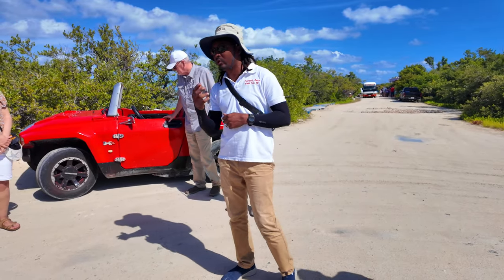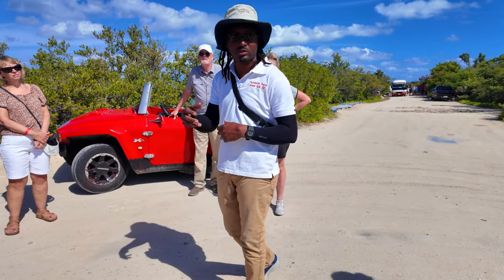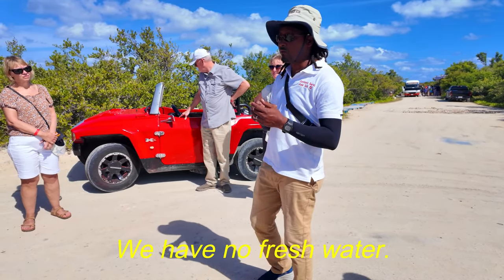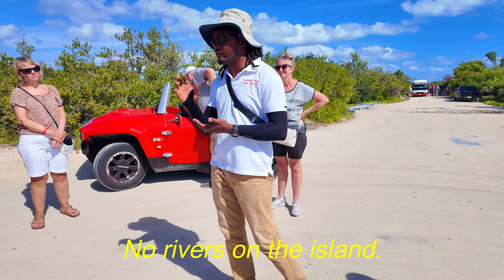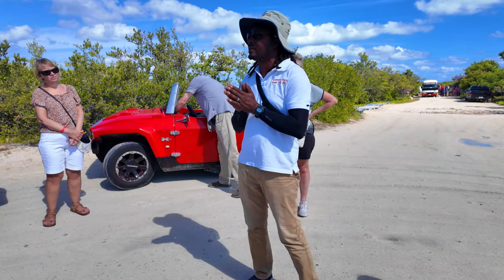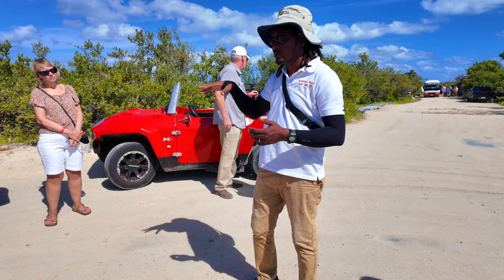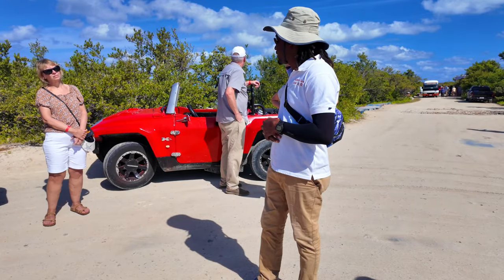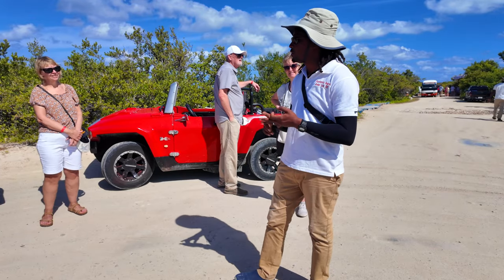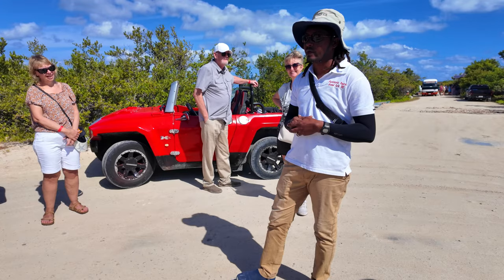On Grand Turk we do no agriculture because the island is made up of limestone, so the dirt is not fruitful for agriculture. And here on the island we have no fresh water, no rivers, no streams. We get our fresh water through desalination. We have a desalination plant that provides city water to most of the houses. And on the island we have no alligators, no crocodiles, no frogs. You won't be seeing anything running through the bushes today.